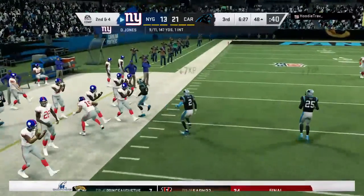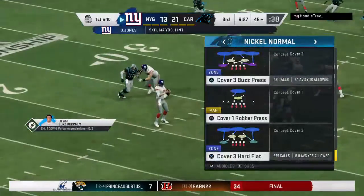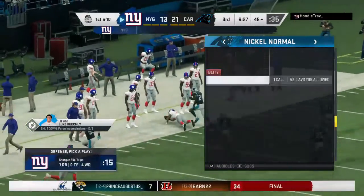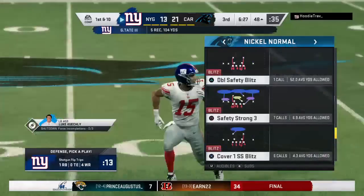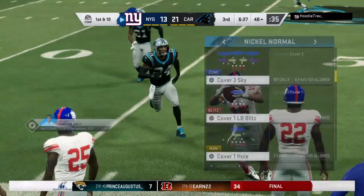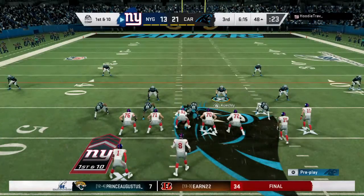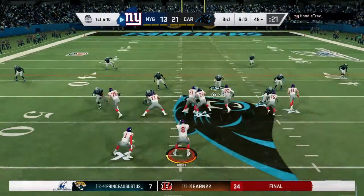It's brought in left side by Tate. And he'll take this to the other side of midfield before going out of bounds. A gain there of 21 yards. First down, Giants. Let's go now. So from Panther territory now, it's 1st and 10 at the 48-yard line.